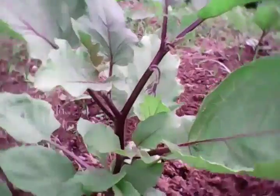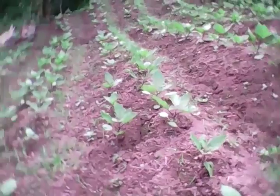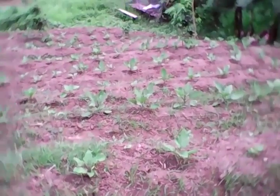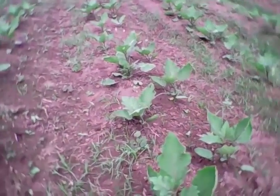Oh, look at the flowers. This area, I planted almost 800 pieces of eggplant, 800 hills. It's only about 500 square meters, I think.